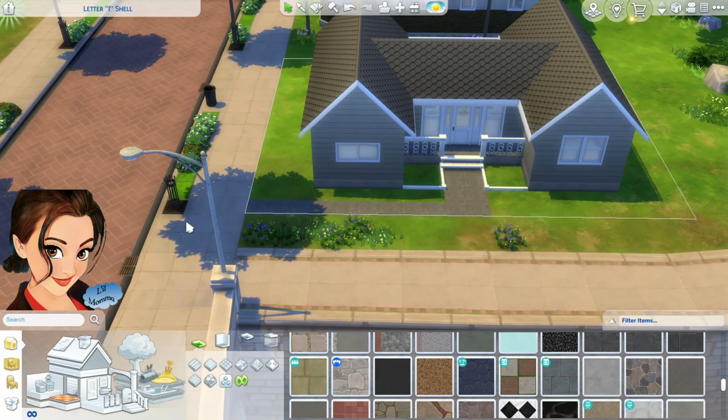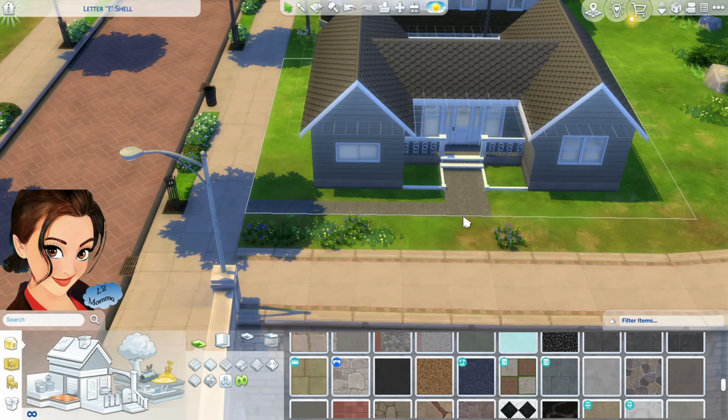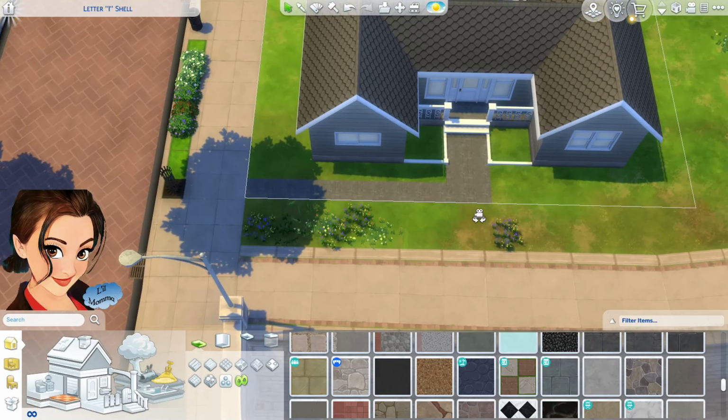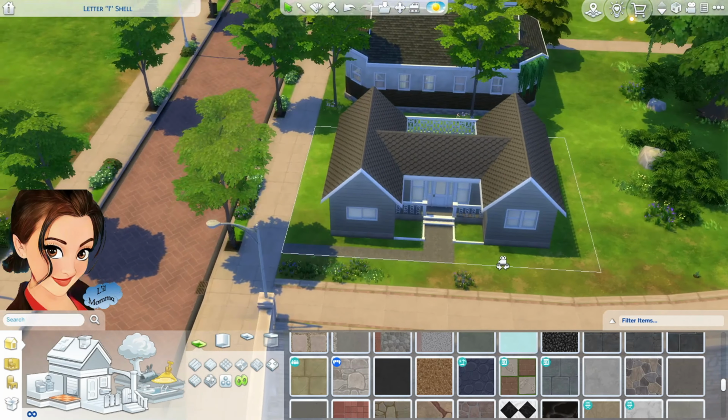So, yeah, that might have to change depending on which lot you place this on. If I could turn this around so that the front was here, it would look better, because as of right now, this is what the thumbnail looks like. Because I can't flip it. I can flip it, but I'll lose tiles, and I can't do that. So that's okay. That's quite all right.